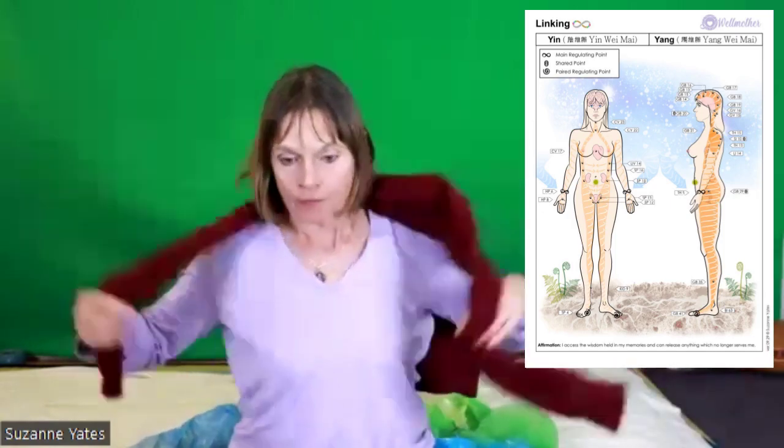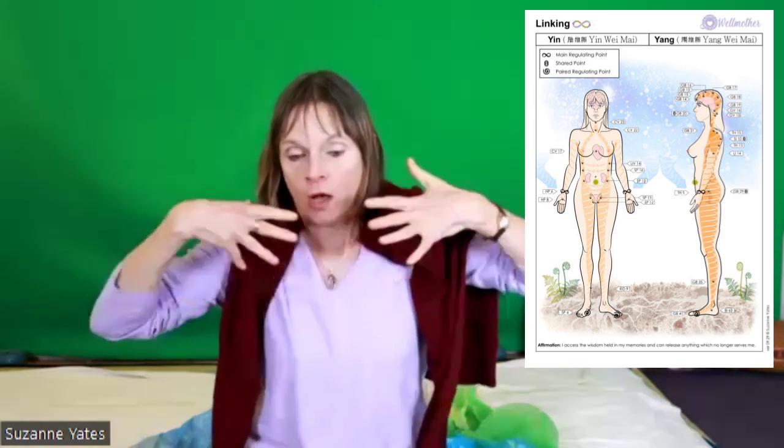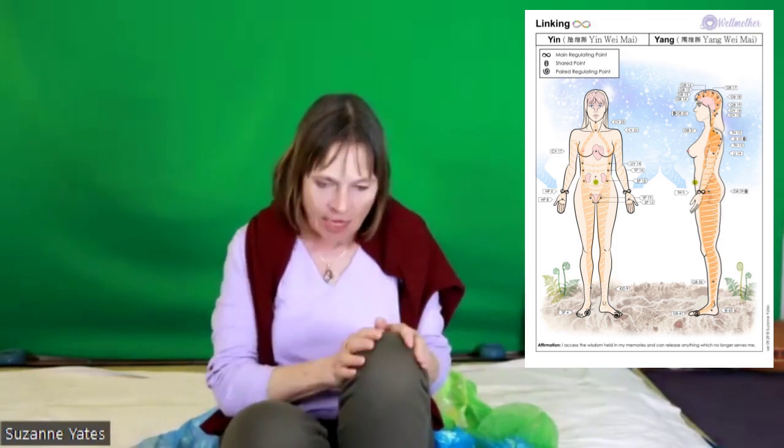So you can see straight away that the regulating points for the linking vessels, if you know them, are heart protector 6 and triple heater 5. So they're points that are very directly, especially heart protector 6, in connection with the heart. Triple heater is also like the upper burner, also closely connected to the heart, our arms, our wings. And then the stepping vessels' points are in the heel, kidney 6 and bladder 62, which of course are very closely linked to our kidneys and also our reproductive organs.